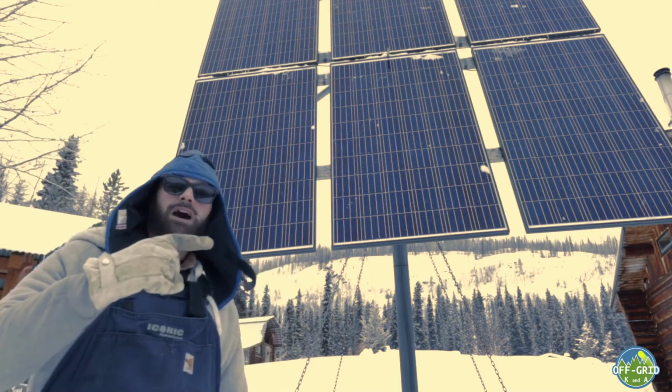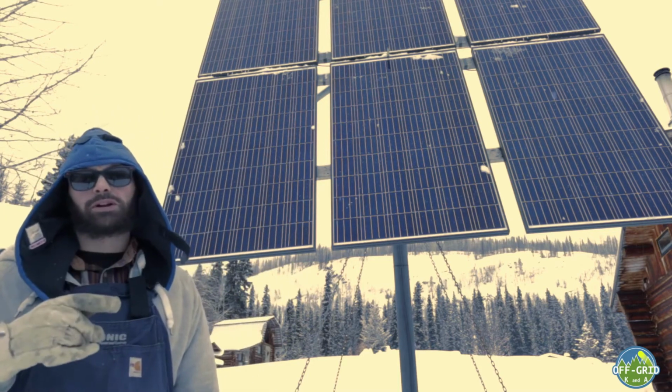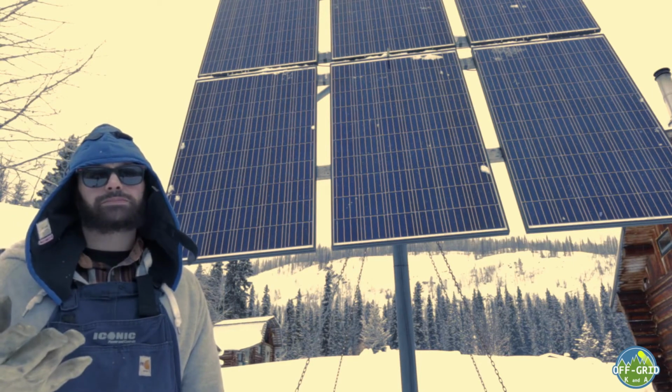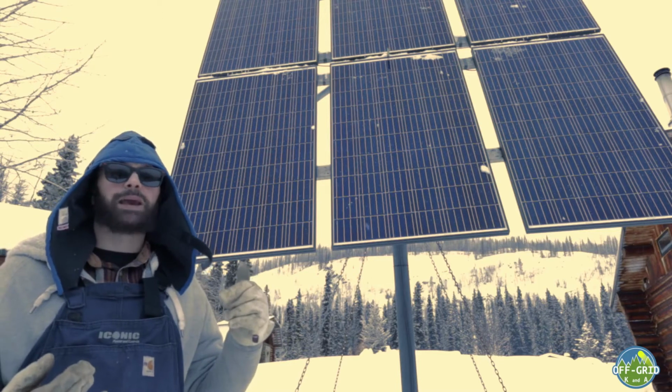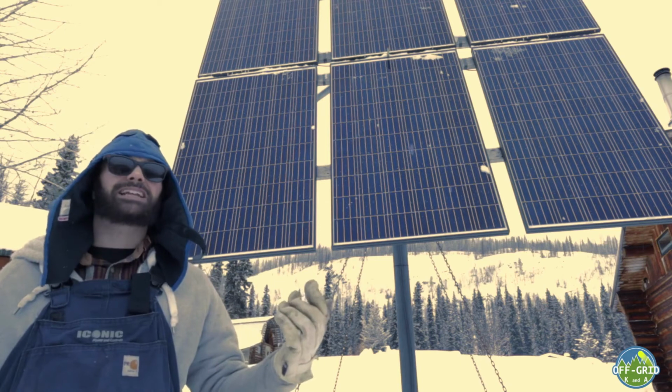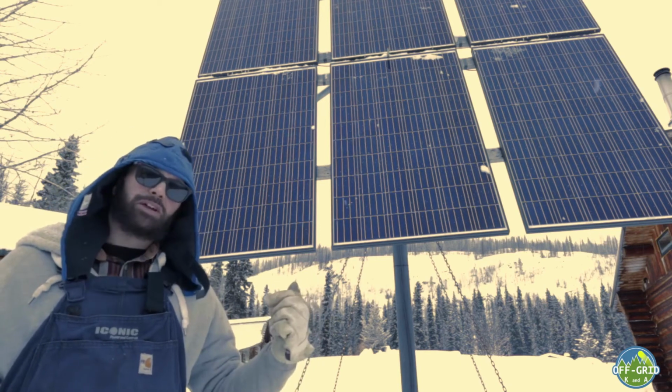So what we're going to do now is head over to the generator building and show you the generators that we need to turn on, just in case these panels don't put enough power out on a cloudy day like it is today. So let's head over there.